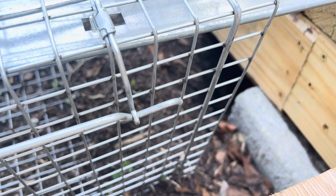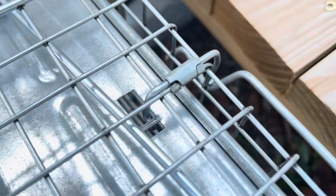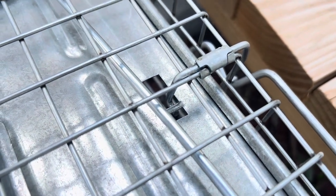What I finally figured out just by figuring it out myself was that there's an opening here at the top of the cage, and the little hook, it's kind of hard to show, but the little hook clips under that bar, and that's what holds the door open.